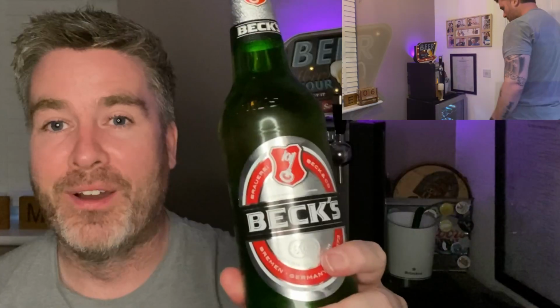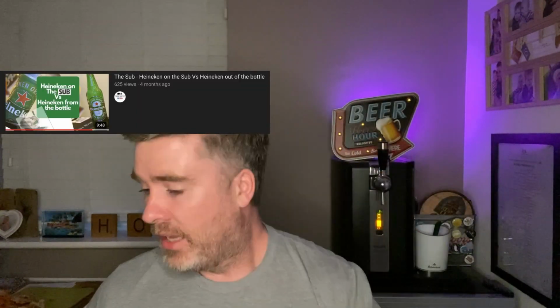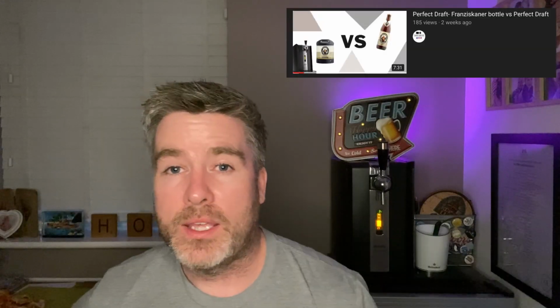Becks out of the perfect draft and Becks out of the bottle comparison. We've done a few of these, and really what we're looking for is, is there a taste difference from having it out of the machine to what you get out of the bottle? This might be for someone that's considering buying one of these machines. They're thinking, is it worth spending the money? And it's also just for us guys that drink quite regularly out of these things. I'd like to know.